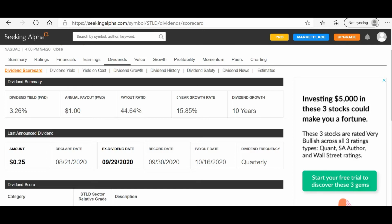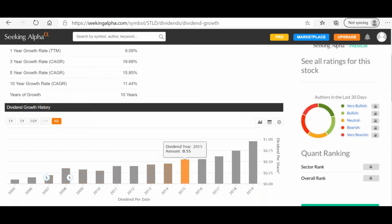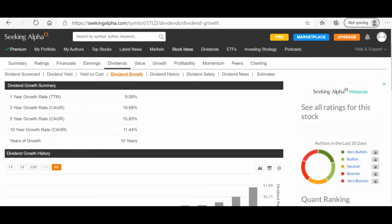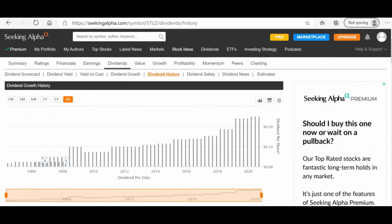So if we go to the dividend growth tab, we can see it's trending in the right way. It's not going up and down and fluctuating. Dividend history shows it going in the right way.